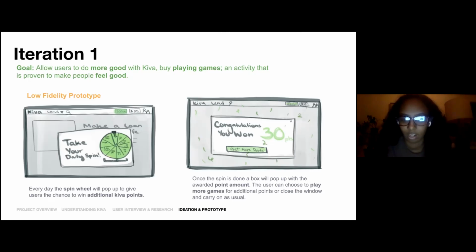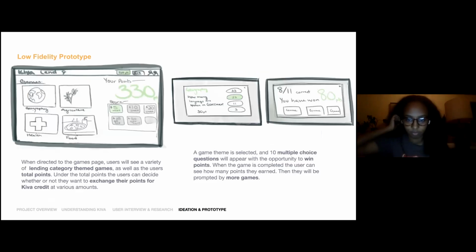experiencing an online platform. So the idea was that every day someone returned to Kiva, they would take a spin on this wheel, and that would allow them to win a certain amount of points. And with those points, you could then earn some Kiva credit down the line. And like I said, the points you could cash in for Kiva credit.